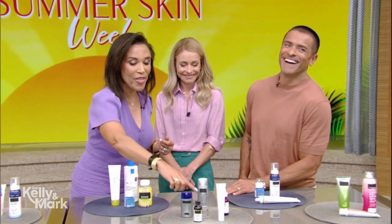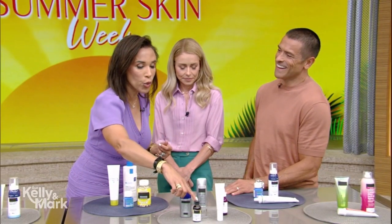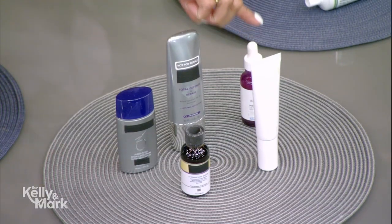And then these are some classic fade creams: a hydroquinone one, a cysteamine one, and a Melasil one.